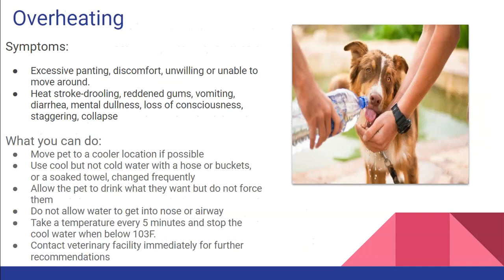So, overheating. Overheating is one of those things where, and I have personal experience with this, we were in a parade, and it was with a friend of mine's bull mastiff who was pulling a cart. It's pulled a cart before, it's not a problem. We turned the corner, and two large buildings on both sides, no air. And the dog got overheated.